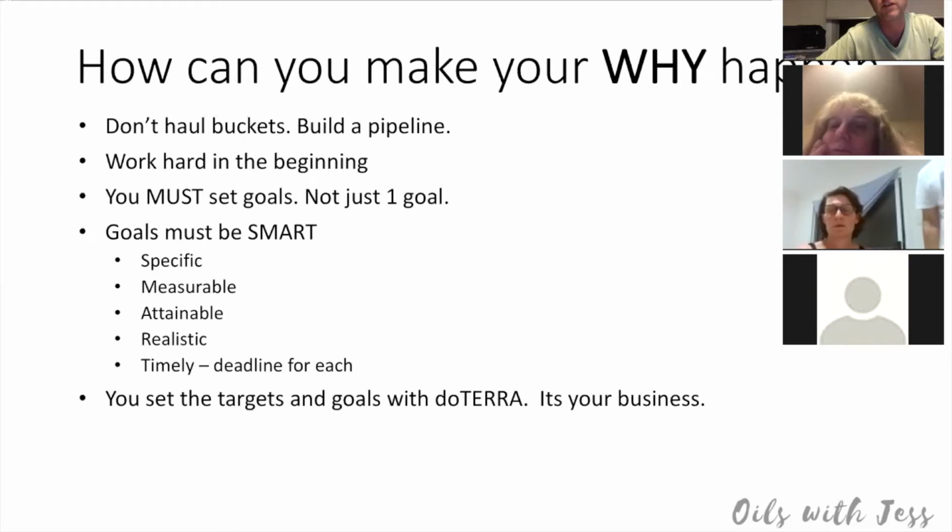Now, you set the targets and goals with doTERRA. It's your business. Whatever speed you want to build your doTERRA business is completely up to you. doTERRA don't dictate anything to you. We don't have any contact with doTERRA at all. We can have a week off if we want to. We can work really hard the next week if we want to. It's completely up to you. Which I guess is the beauty of doTERRA, because everyone's got different needs and different amount of time available. So yeah, it's completely up to you.